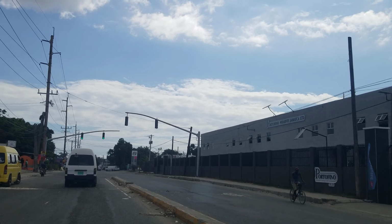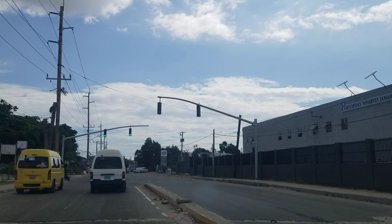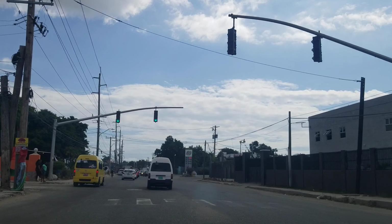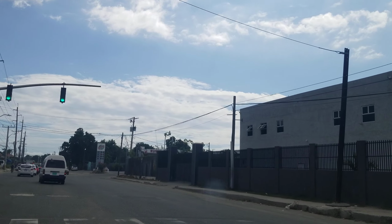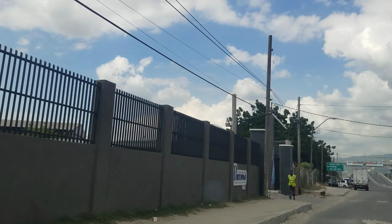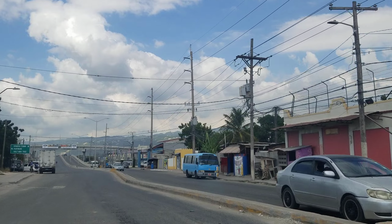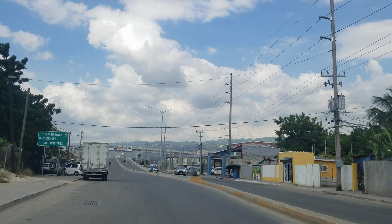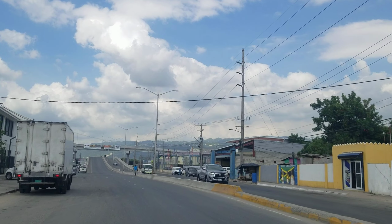very busy road. And we're going to make a U-turn, and if we head back on Spanish Town Road in the opposite direction, it takes you to Mandela Highway, which is the busiest road in Jamaica, and that's the main road to go into and out of the city of Kingston. So that's why this intersection is so busy. And that's why this overpass was built here.